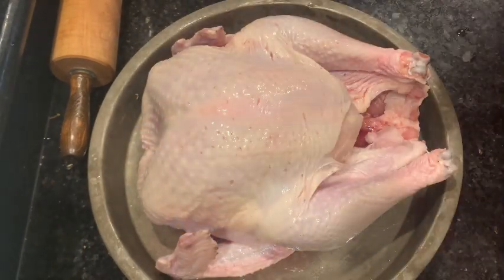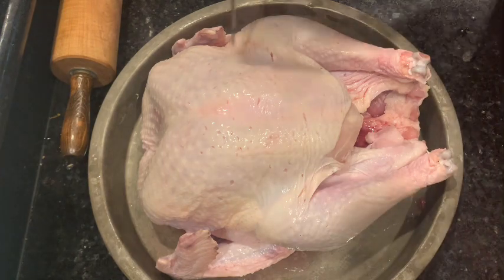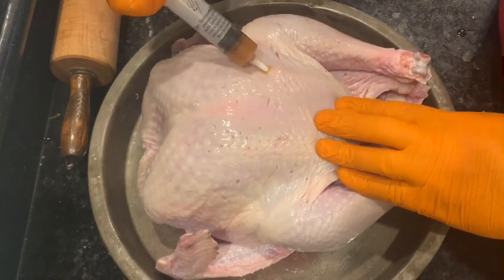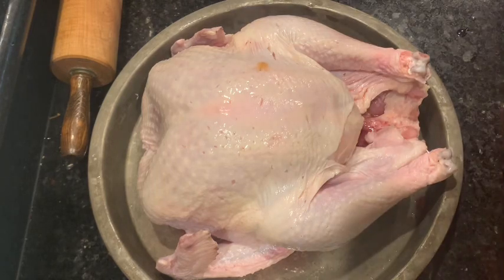All right, and I try to do this about an hour before I cook or smoke it. Sometimes I go 2 or 3 hours. I don't need to go all day. A lot of it kind of leaks out if you go all day with it. You go into the breast like this, and you go one way, you go the other way. About 3 different injection points like that is just fine.